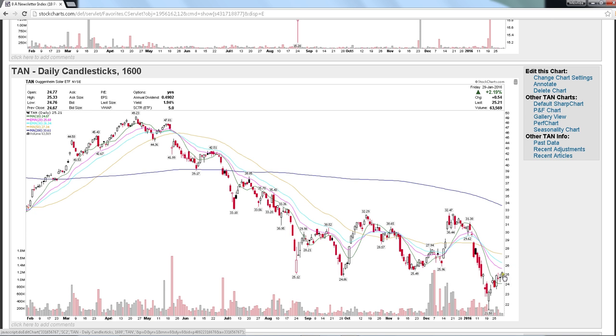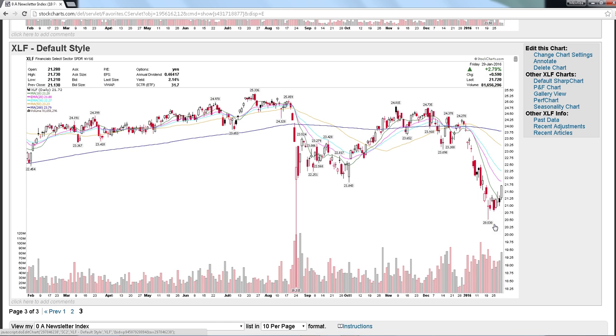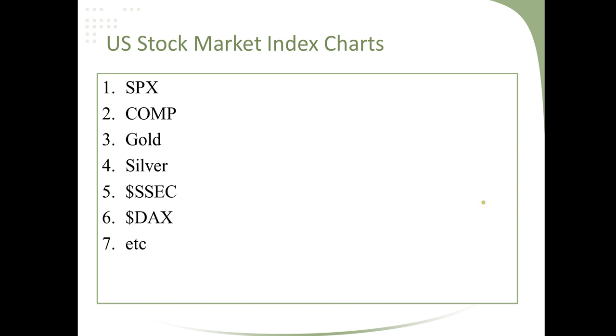Solar stock and try to make a base right here as well. Financial ETF, and this is good, is making a rebound from the low. So we have to continuously watch financial, because the financial sector tends to lead the market, whether it's up or down. Okay, that's all for the index.